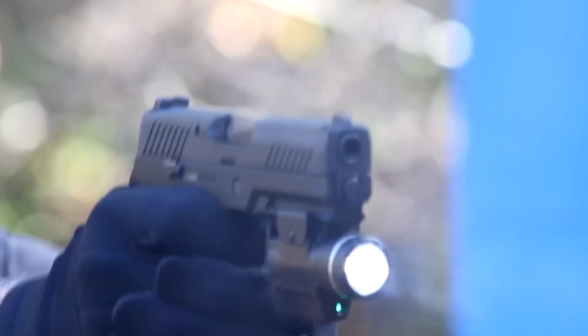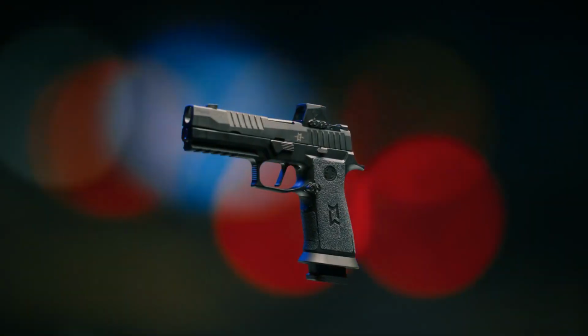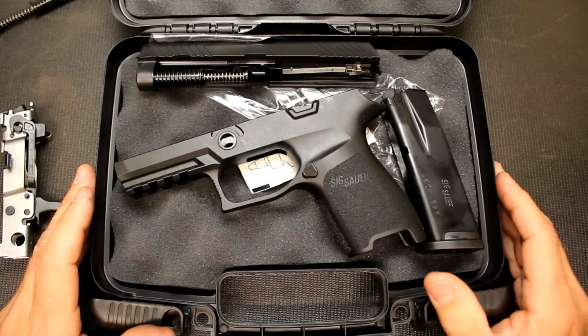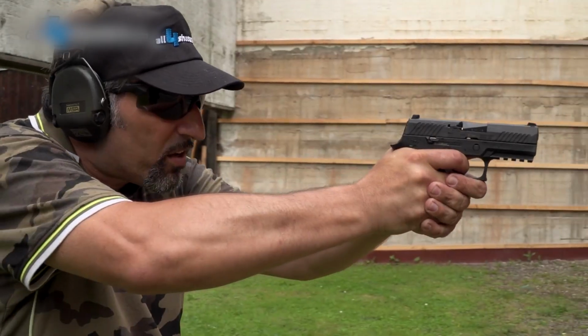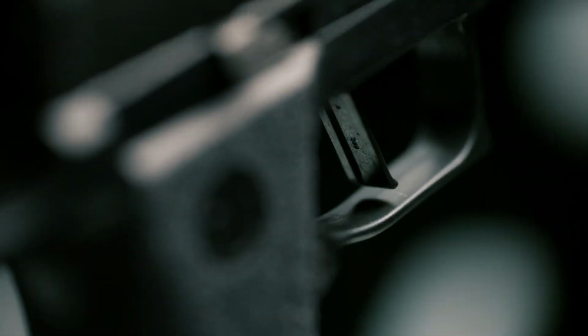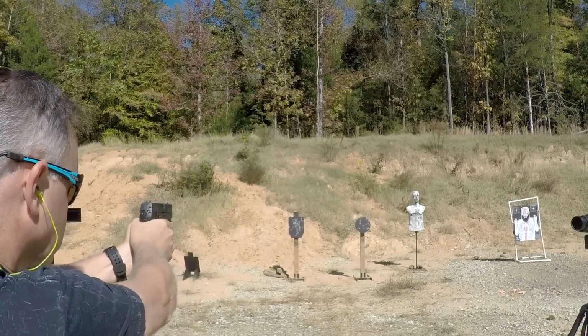Combat effective to 50 yards with irons, stretches to 100 plus with optics. Early drop safety issues? Fixed. Now it chews through 2,000 rounds with maybe 2 malfunctions. Crisp trigger, optics-ready slides. It's made for tinkerers who hate gunsmith bills.